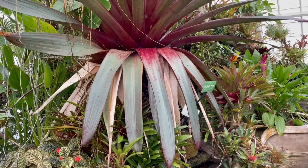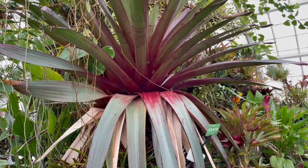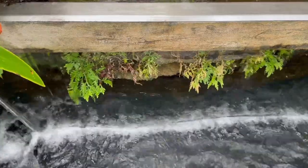This giant bromeliad is Alcantarea imperialis, commonly known as imperial bromeliad. A single leaf can reach up to 5 feet in length.